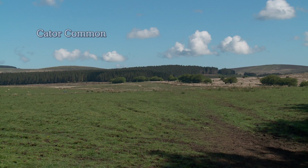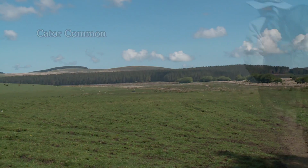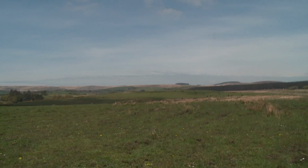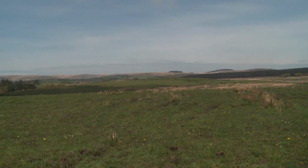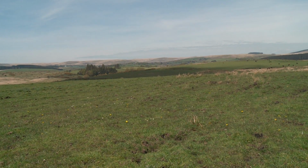Cater Common can be exceptionally boggy and waterlogged, and on a bad weather day it's terrible, but today is fine, even though there are a fair amount of cattle and sheep grazing which have churned up the ground, but thankfully not too badly.